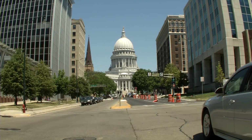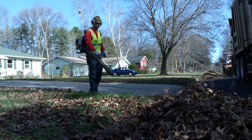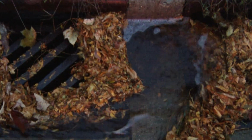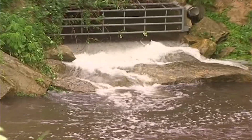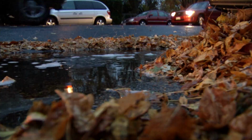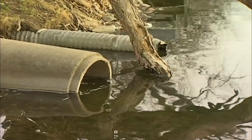The Madison Isthmus and surrounding metropolitan area mean urban practices to control stormwater runoff and reduce pollution are also a high priority. An estimated 600 outflows from city streets are aimed at the nearest water body and carry with them debris, eroded soil, and leaves.